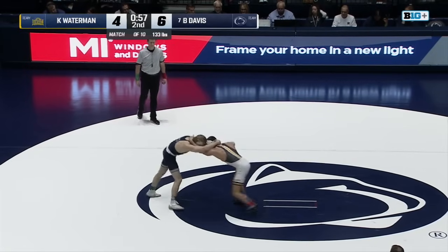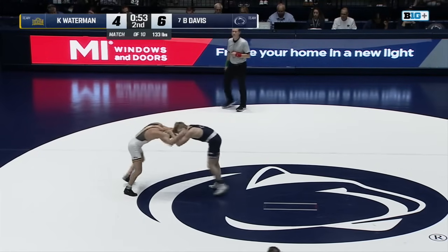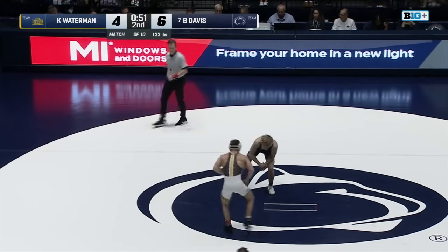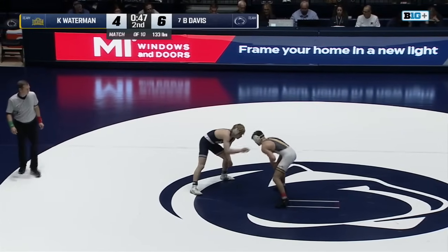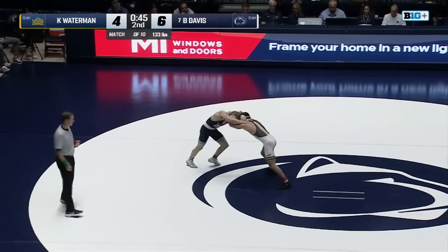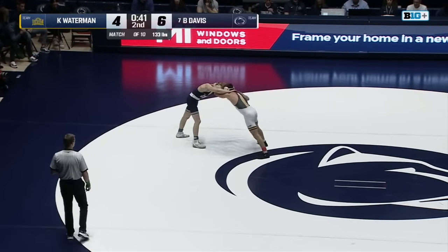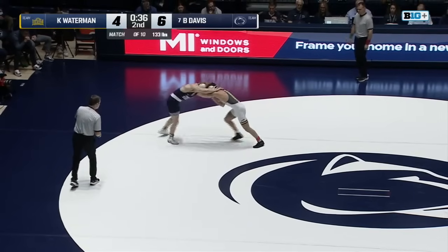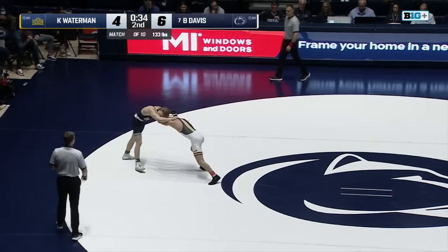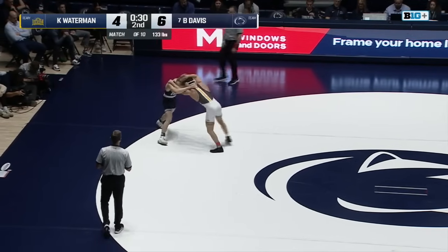Both wrestlers really being cautious. You see Waterman's trying to find a way in. He hasn't really found a way into Davis. He's more sort of wrestled through the fire to score his points. Yeah, I think that's a very good way to put it. And I think the reversal and being able to put yourself in that awkward position and scramble and end up on top is actually impressive for Waterman. Mm-hmm. And now 30 seconds to go here in the second. Waterman the more active wrestler this period.